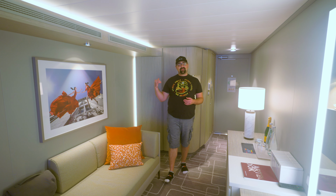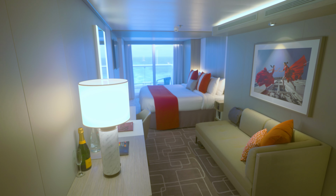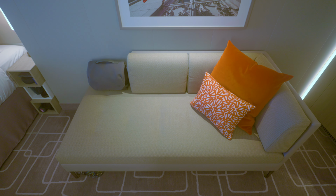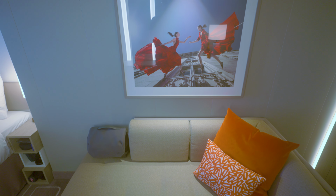Once you walk past your closet, depending on your room configuration, you're either gonna find a bed over here, or in our case, there's a nice couch. It fits me perfectly. It's really comfortable. I actually use it to put my shoes on because it's really low to the ground. And on the opposite side of your couch, you're gonna find a ton of desk space.